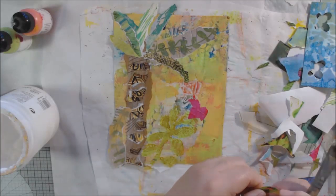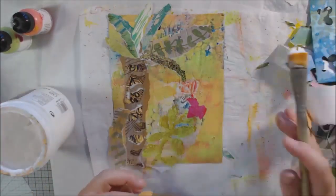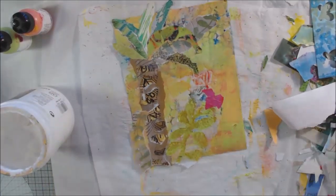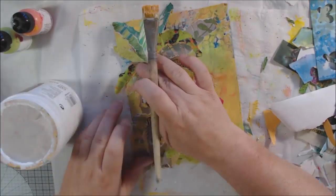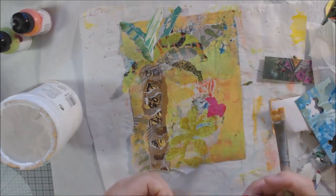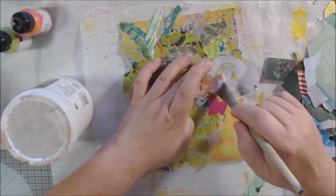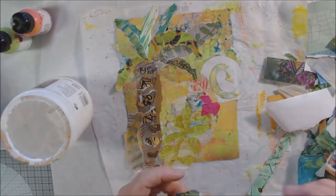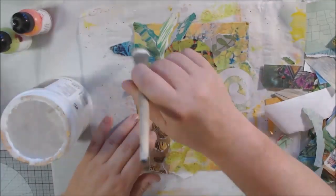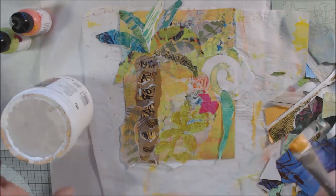This is 100% torn paper collage, which is very different than paper piecing. Lots of times people will comment on my paper piecing. Paper piecing requires cutting and also sometimes patterns. And I do that sometimes. I cut things out. This time it's 100% torn paper. So it's a much looser look than cutting and piecing together things. Very different.